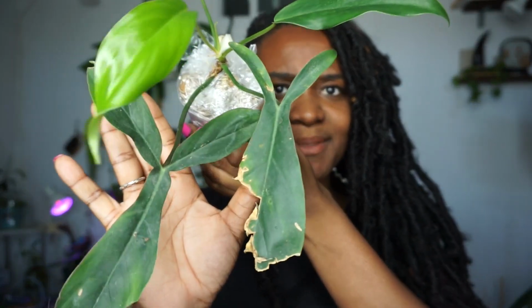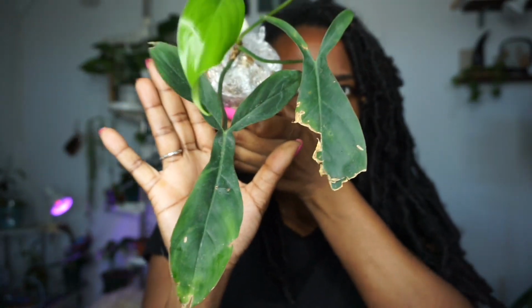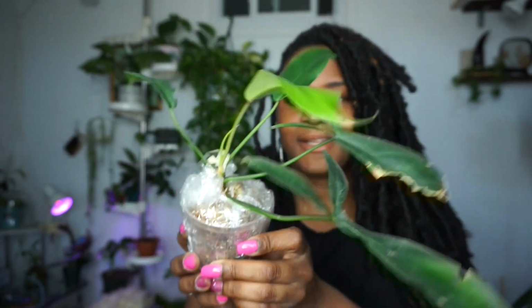But this is the next plant that I did pick up, and it has plenty of new growth, and I am, oh my gosh, wow, wow, wow, oh my gosh. Other than that, it looks like the plant is pretty good. I'm gonna take these in the shower, like I said. Well, take this one in the shower.